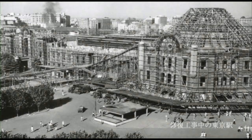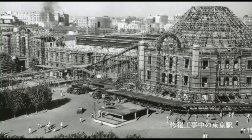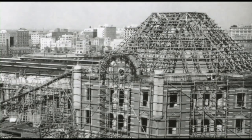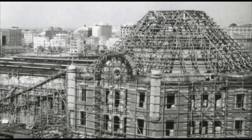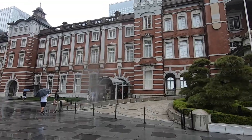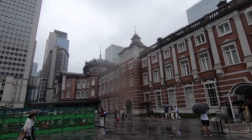Tokyo Station would be rebuilt after the war, but without its tremendous cupolas. To save cost and time, an angled roof was built rather than the elaborate cupolas. But for its centennial, painstaking attention to detail was paid in order to recreate those cupolas and restore the station to its former glory.